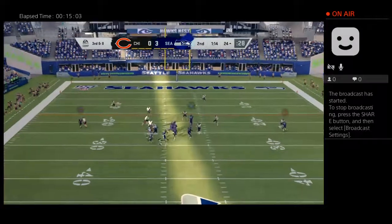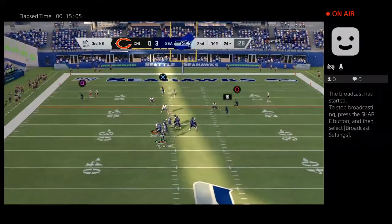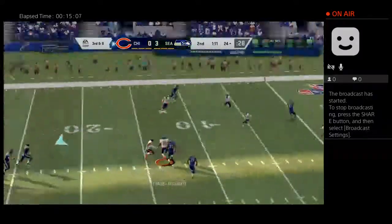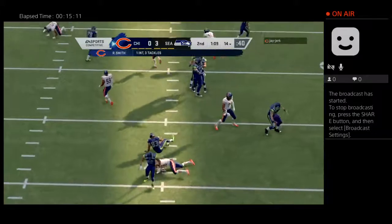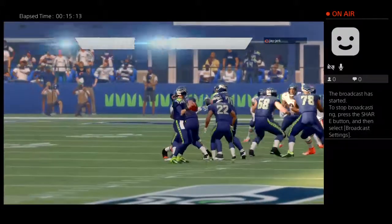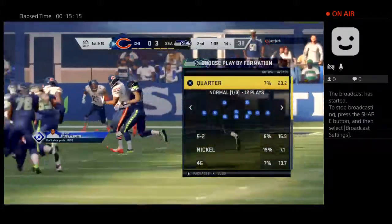On 3rd down, Wilson. Into a double team, and it's intercepted. Picked off at the 14. And a big turnover there as his guys will get the football back.